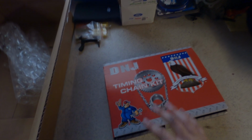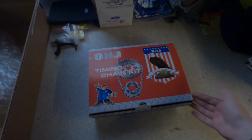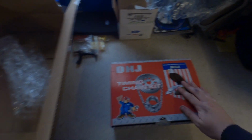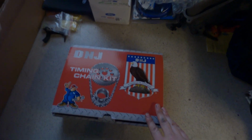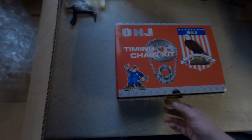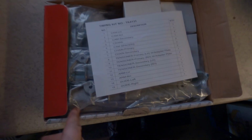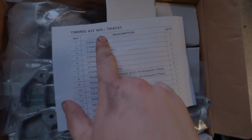Kind of funny. Anywho, that's the oil pan gasket. So this is the timing set right here. Once again, it's actually a nice box, with a nice gloss finish on it. And here's this funny logo here. Then you open it up, and it gives you everything that's in the kit. So this is the kit here.